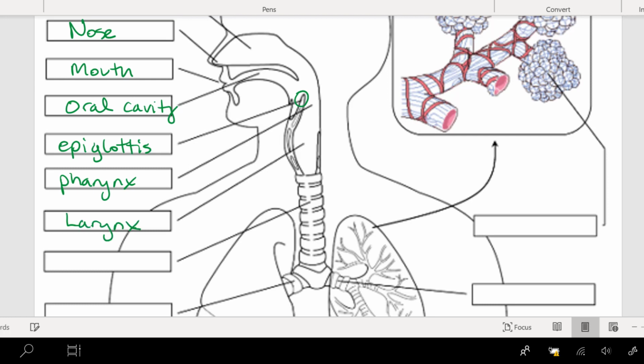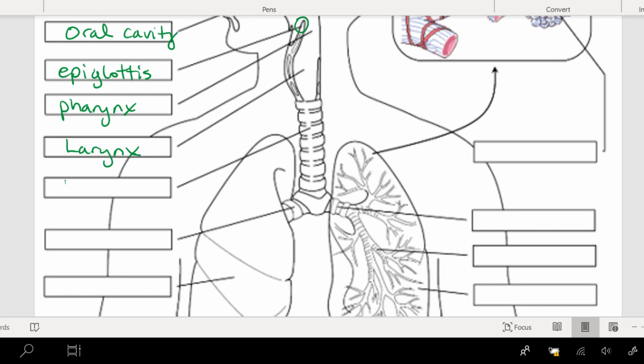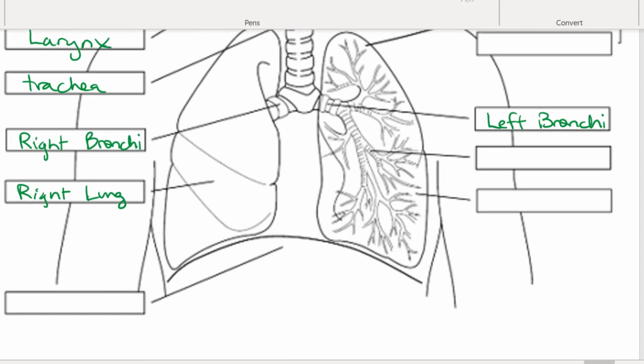And this is where our vocal cords are located, and we're going to see some cool stuff about that as well. From our larynx, we get down into our trachea, and if you put your hands just above your breastbone, you can kind of go up to a soft part right underneath your Adam's apple, and you can feel the ridges of these little pieces of cartilage right here, okay? And that goes down into our trachea, and then we go into our bronchi, and this one is our right bronchi, and on the other side is our left bronchi, and then we get into our right lung, and on the other side we have our left lung.